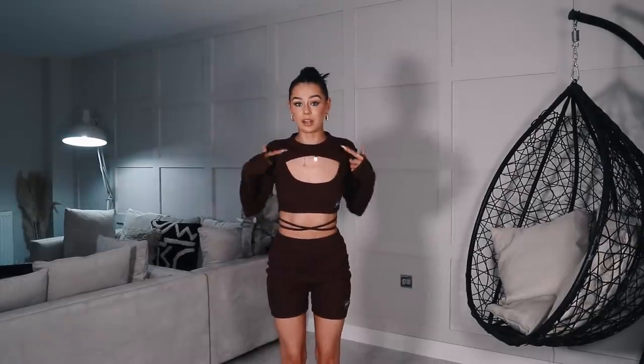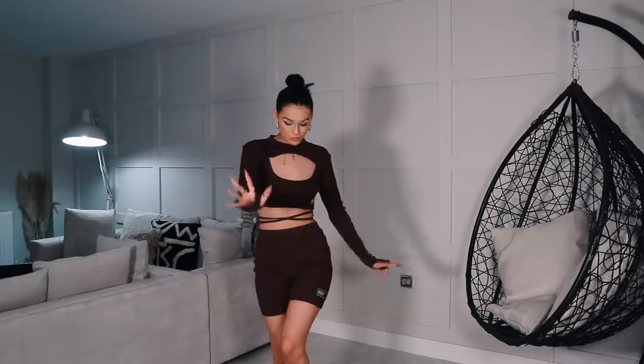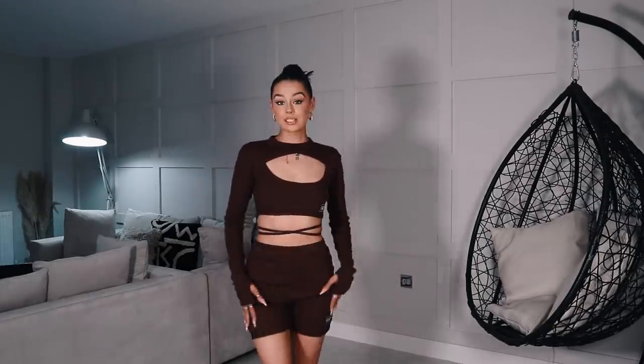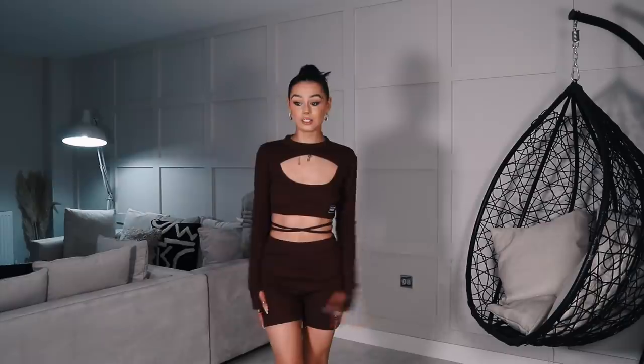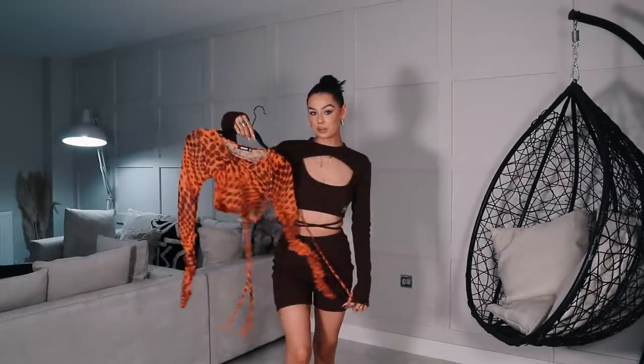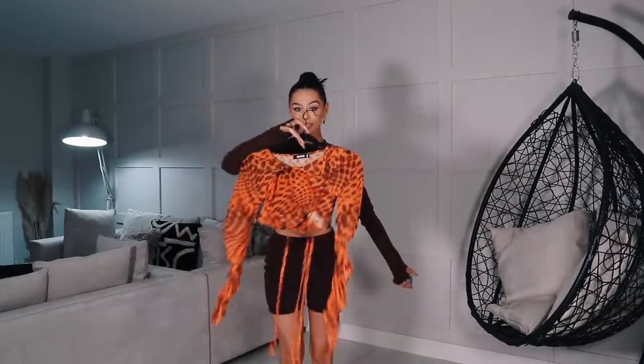So instead of having to buy three separate bits, it's just two. Thumb holes again, we've got the label on the shorts, but also on the top as well. Fits so beautifully. And if you wanted to wear this with trainers during the day, you can. Awesome with heels at night. I actually have one more outfit of the illusion print to show you. So let's put it on.